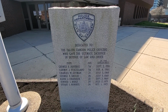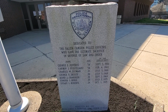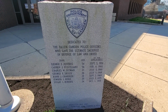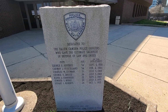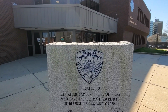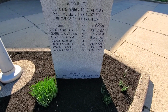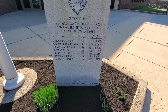Wow. The last few of them at the bottom, they actually died pretty young, man. 21, 26, 22, 29, and 24. Even 34 is pretty young. Oldest one up there is 54 years old. In the line of duty. This is Police Department, City of Camden. Dedicated May 1992. Mayor Aaron A. Thompson. Chief George D. Pugh.